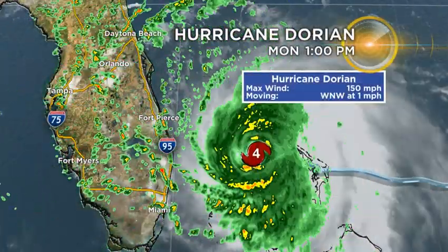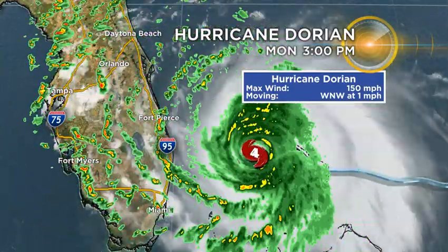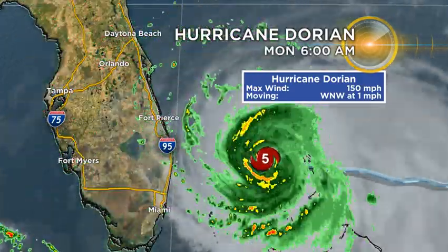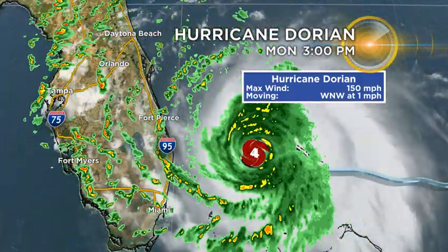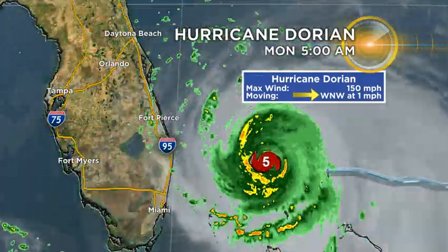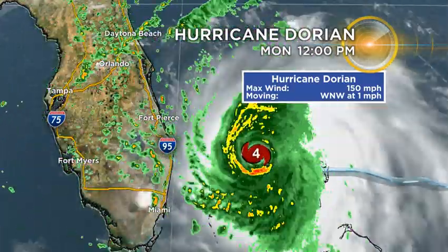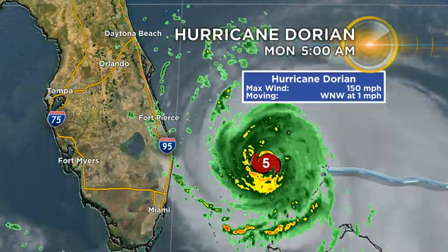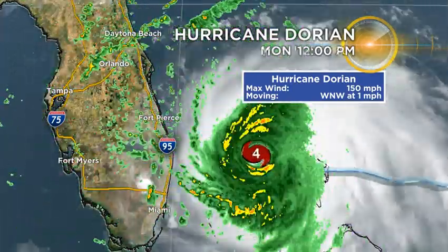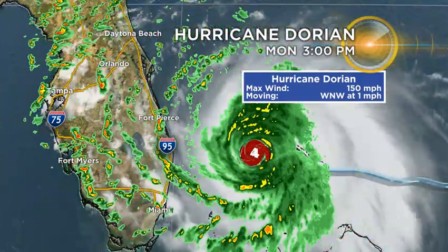Latest on Hurricane Dorian, still a major hurricane at Category 4 strength, and it's actually closer to Category 5 than it is Category 3. So this is still blowing out 150-mile-per-hour winds. And you'll notice that it's moving very slowly. The speed at which this is moving is 1 mile per hour. That's like taking a leisurely stroll in your neighborhood. Actually, if you took a leisurely stroll in your neighborhood for the past several hours, you would probably cover more ground than this has covered all day. So this is a very slow moving storm. It's very strong at that.